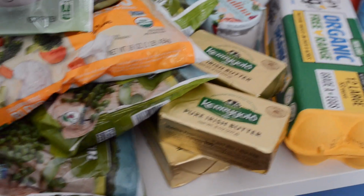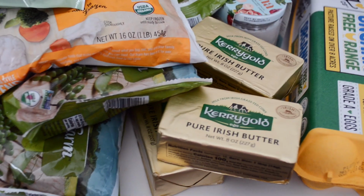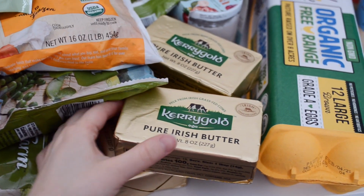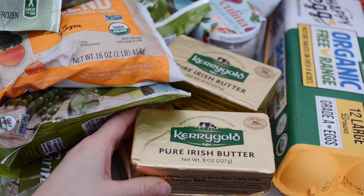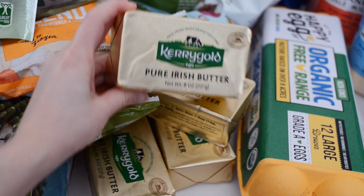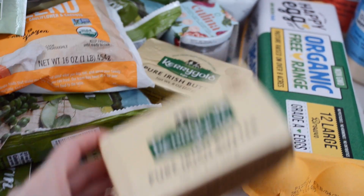Okay, let's move on to the dairy products. The kids, of course, are still eating butter, so we had some unsalted butter in the freezer because we were running low, so we were letting them eat that, but they didn't like it. But now we have some salted butter for them again, and of course we had to get Kerrygold.